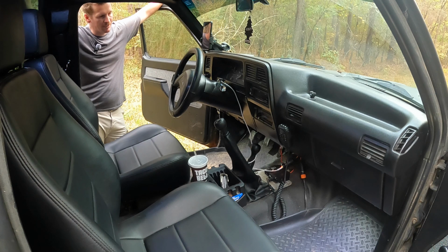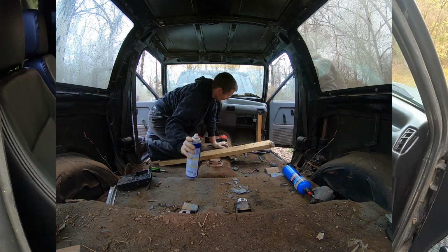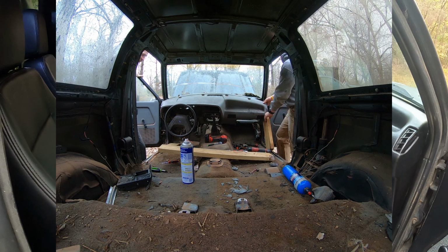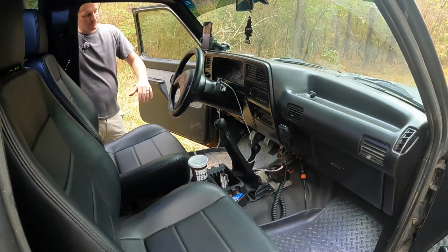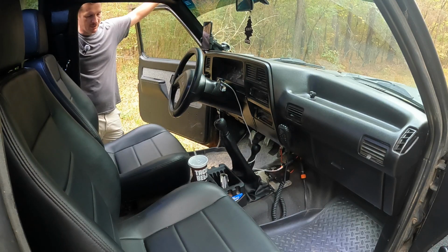and the dash is not the original dash anymore. I ended up buying a parts Bronco because I wanted to restore the interior to a little more modern of a look. So this came out of a 1990 Bronco II. I did end up painting it all with SEM black. I thought it turned out pretty good. And everything is from that 90 model, including the steering column, all the trim, basically everything.